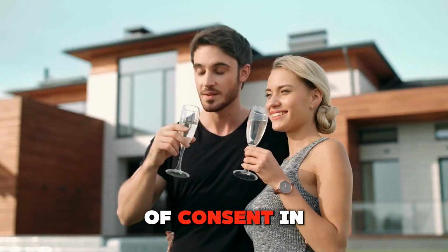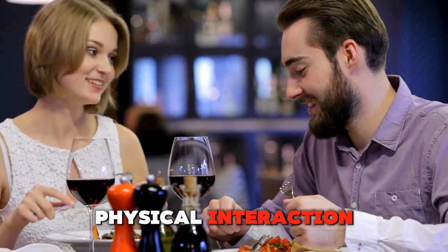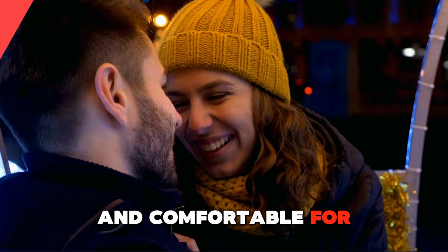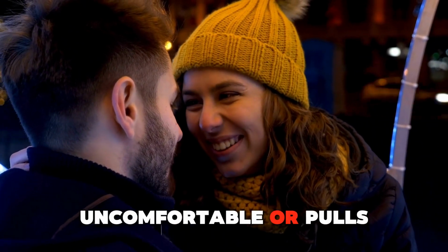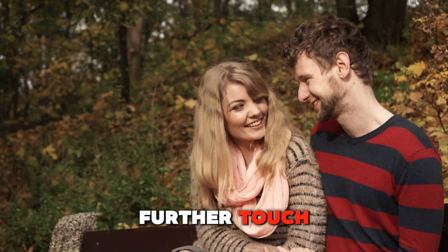3. The role of consent in touch. Consent is the cornerstone of any physical interaction, especially in the context of seduction. It's crucial to ensure that your touch is always welcomed and comfortable for her. Pay close attention to her verbal and nonverbal cues. If she seems uncomfortable or pulls away, it's important to respect her boundaries and refrain from further touch.